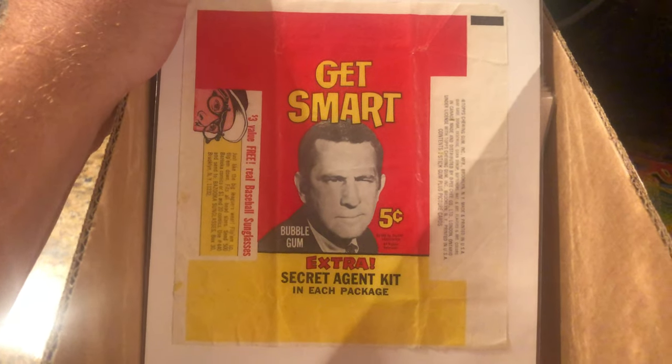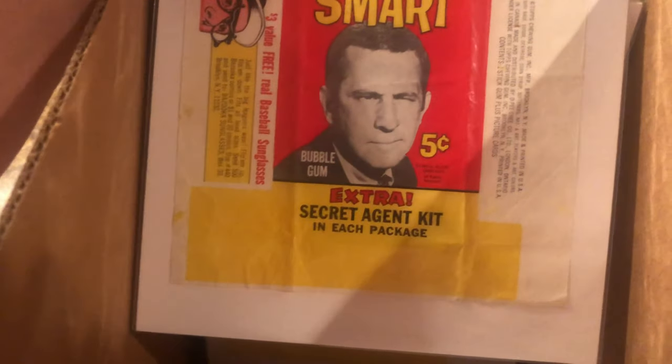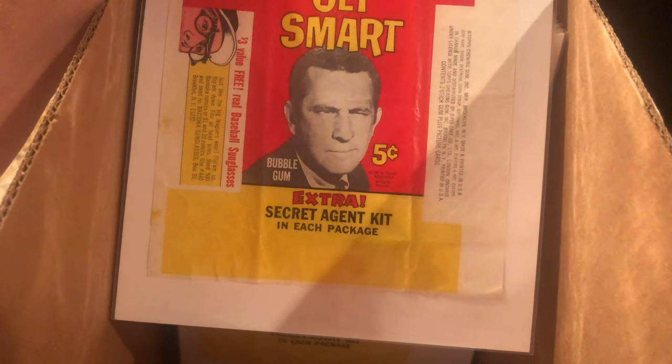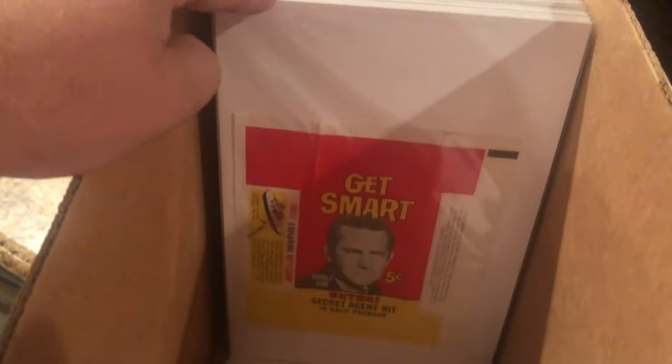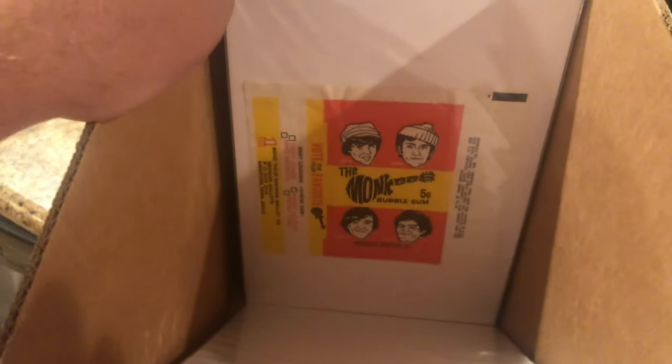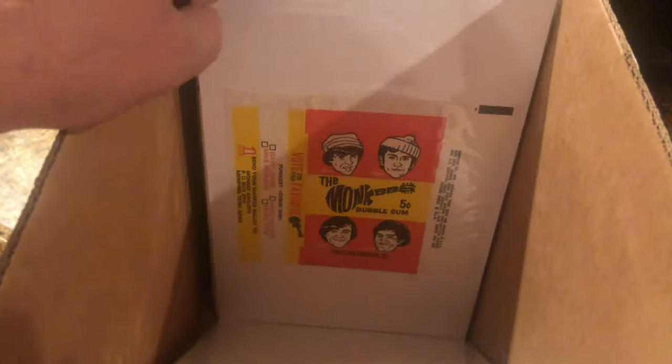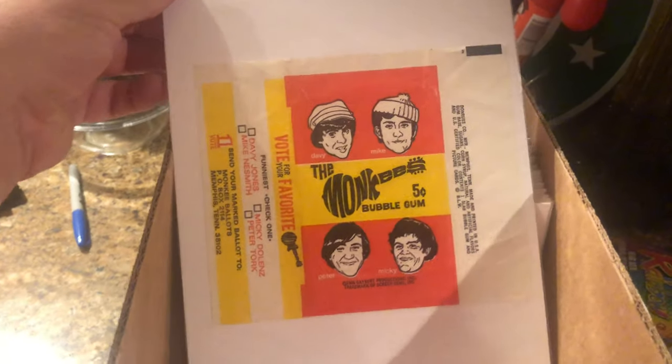I've never had these before, but they're from the 60s, 5 cents pack. So it actually should say the date on there, but I don't want to wait too long. So, 1966. So I haven't looked these up yet. I don't know what these are worth. The monkeys. A whole bunch of these. Pull one up a little bit nicer. Then I like these. The Green Beret.